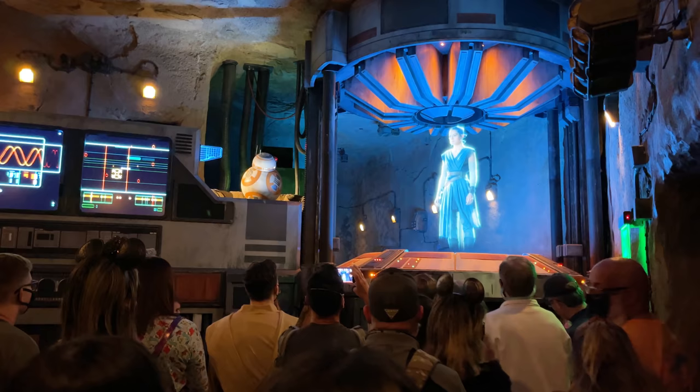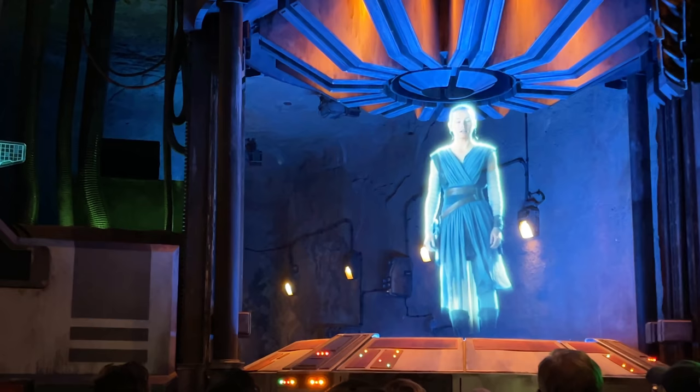Is everyone assembled? Good. A covert resistance team led by my friend Finn has infiltrated a First Order Star Destroyer.